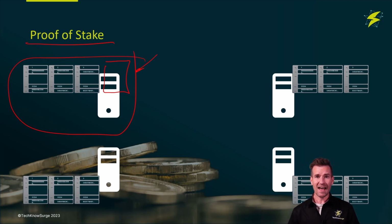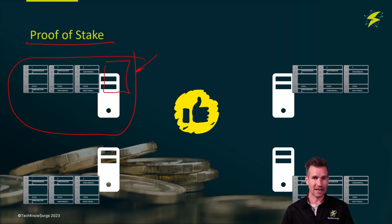So rather than having just a worldwide rush to find out what the next block is going to be, you select certain machines to find out what the next block is. And so that's proof of stake. It drastically reduces the amount of power consumption needed for this mining process.